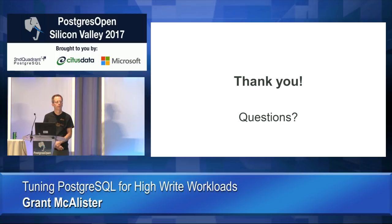Yes? As you were digging into trying to investigate your OLTP performance, you were showing some log dumps, and then you also showed some columns for the full page writes. Are there any other good indicators people can kind of look at?